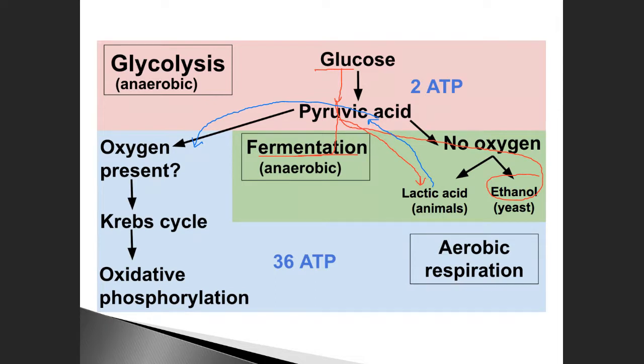The process of cellular respiration, if oxygen is present: they go through the prep step, they go through the citric acid cycle, which is also known as the Krebs cycle, and they go through oxidative phosphorylation. In oxidative phosphorylation, depending on what type of organism you are, you can produce a total of 36 ATP or 38 ATP. We'll have to talk about that a little bit, okay?